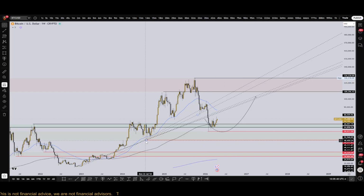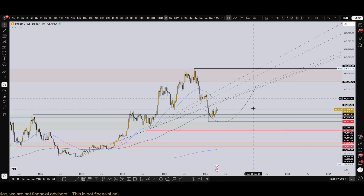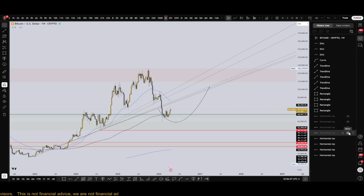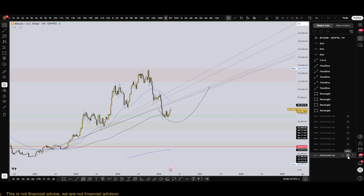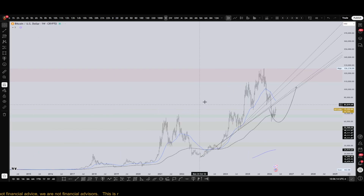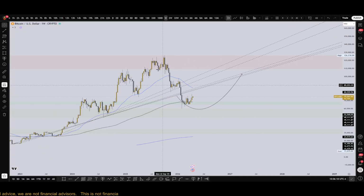Actually, I'm just going to be removing some of these red lines right here. Oops, my bad. Let me actually use the object tree for once. Let me remove this, that. Okay. Because this is an analysis that I made for you guys in the premium a long time ago, actually.